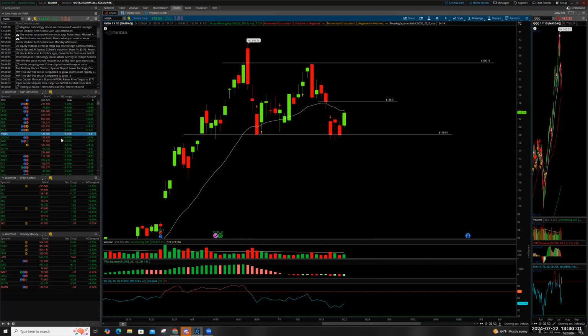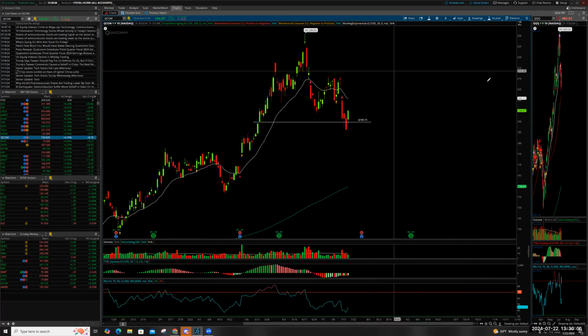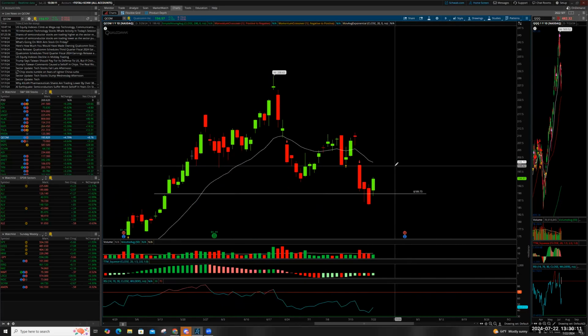Another stock that also led today's session on the tech side was Qualcomm, QCOM, honest to God, looks really amazing here and can get another update tomorrow. So I am targeting 199 on QCOM. If we do see another green day, my target is 199 on Qualcomm.